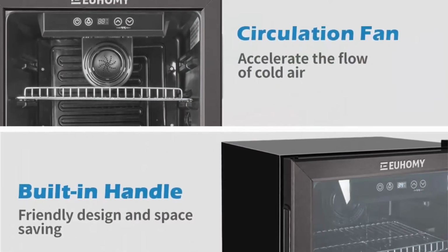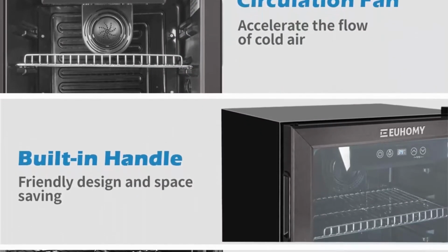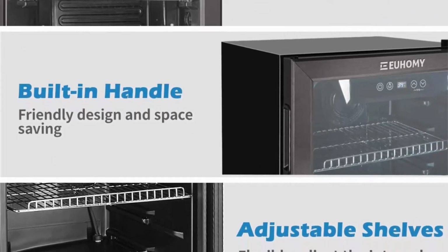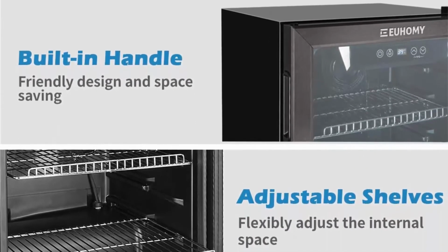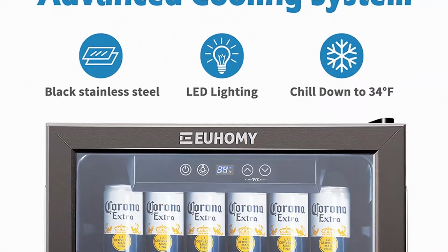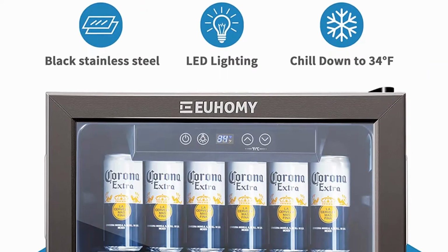Adjustable and stable shelves make you conveniently store options up to 115 to 120 cans of standardized soda, beer, or several bottles of wine with 3 removable shelves, either upright or on their sides. However many and whatever type of beverage you prefer, this cooler will keep them at the temperature you want.